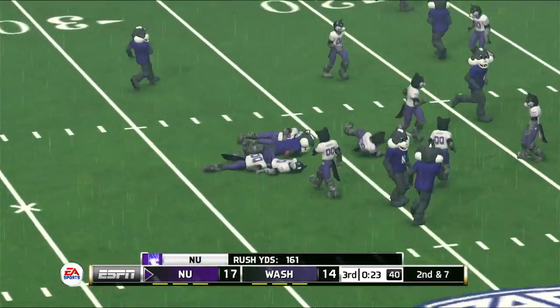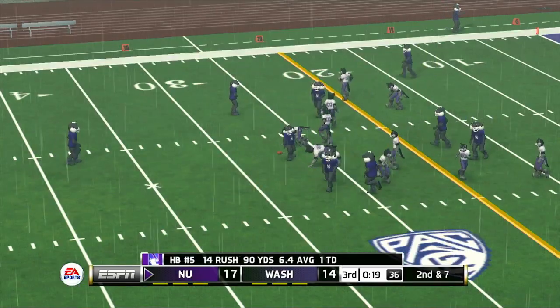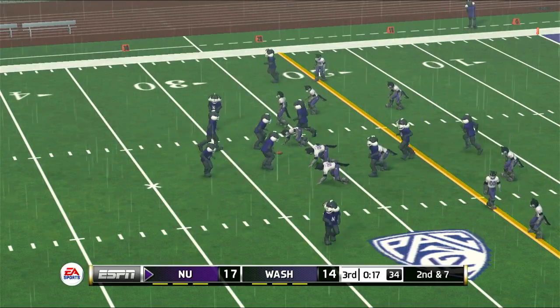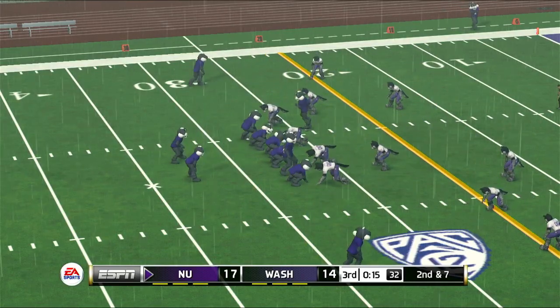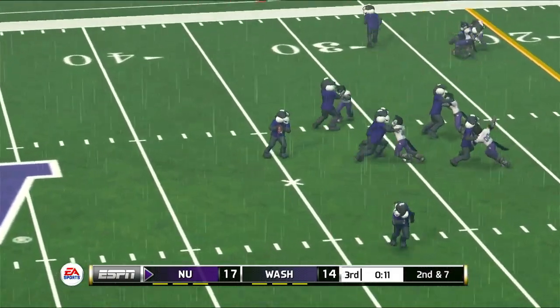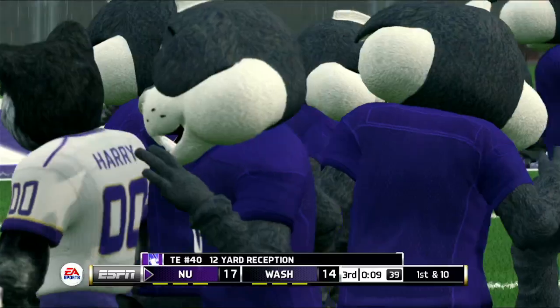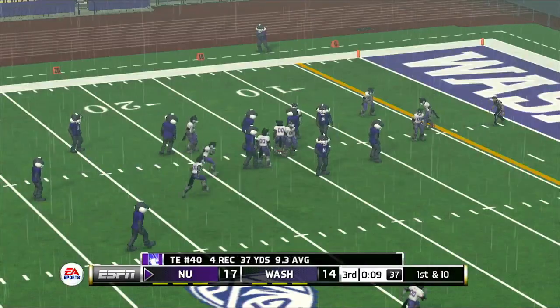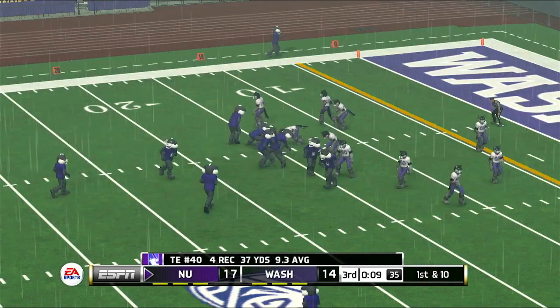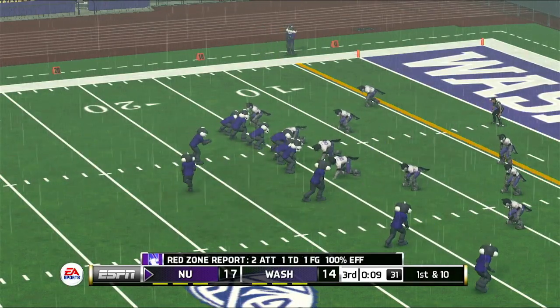He's tackled at the 27-yard line. Gets it to his tight end for a first down. He showed some excellent moves out there, more than you usually expect from a tight end. That was a big gain, and this offense keeps humming along.